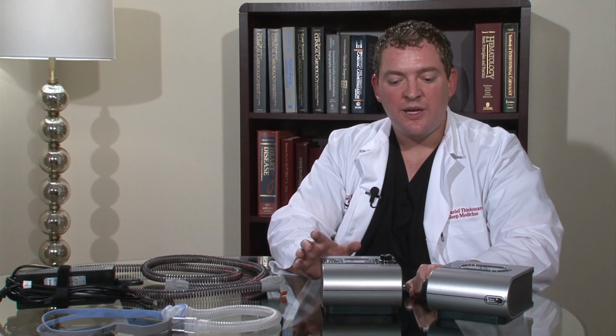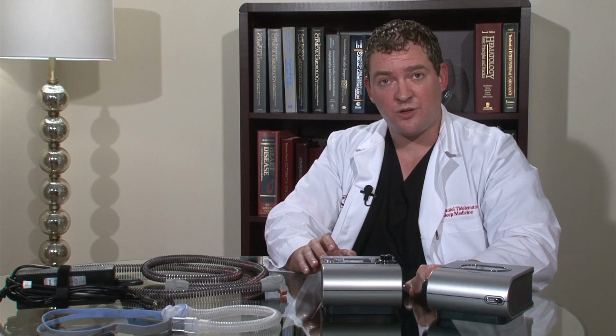They'll show you how to put the machine together. They'll show you in simplistic terms how to adjust it for some basic complaints, and they'll give you contact information that you can reach them by should you have problems in the meanwhile, just as the doctor also should have done. I hope this has been helpful to you in learning how to use your CPAP, AutoPAP, or BiPAP machine and what you can expect after your titration sleep study has been completed.